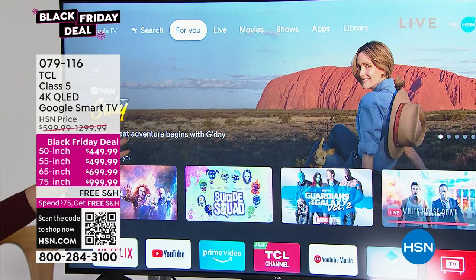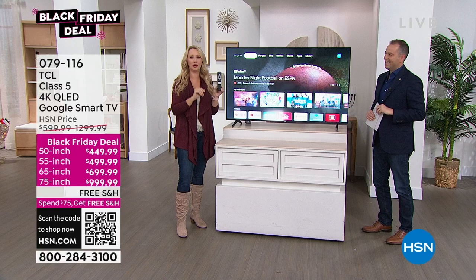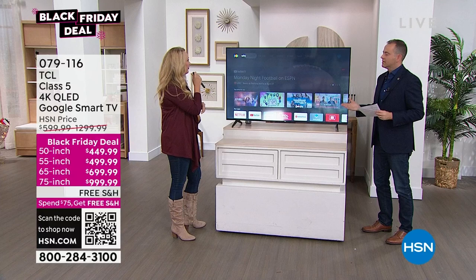So that's really exciting. And then built-in Google Assistant with this magic remote, you simply touch it. And what do you do if you want to find out anything in the whole world? You Google it, right? So you can ask any question. Ryan Reynolds movies.